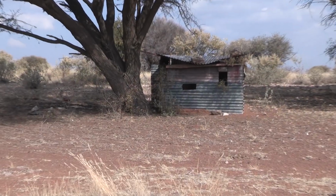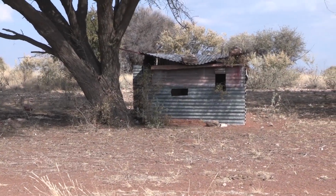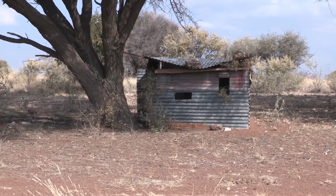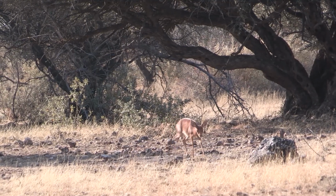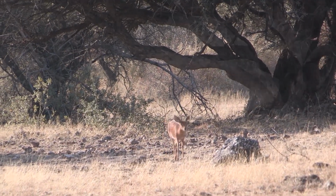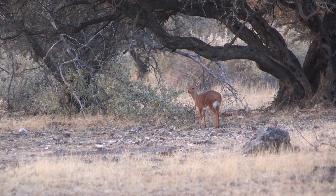Oh, man. Well, here we are in the Steenbuck blind at a tin shanty, as I call it. I'm here to redeem myself on that miss that I did the other night on that Steenbuck. This place that I'm at right here, it's in the open range area, and there's quite a few Steenbuck around. So anyway, keep your fingers crossed and stand by. Let's see what happens tonight, folks.